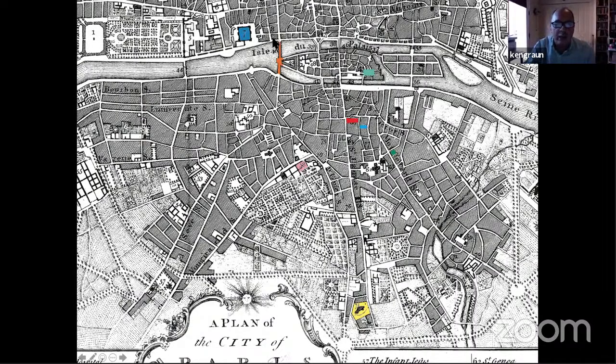Can you actually see my arrow? I'm guessing you can't see my arrow. Is that true? Like when I'm circling. You can see it actually.